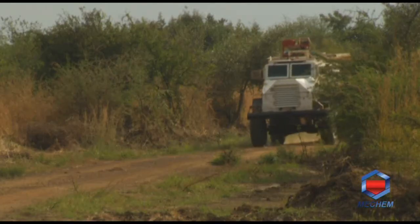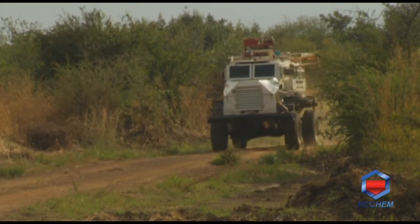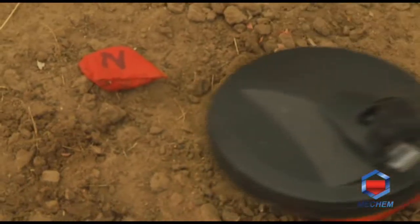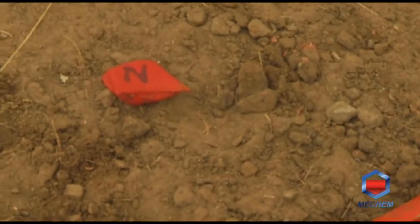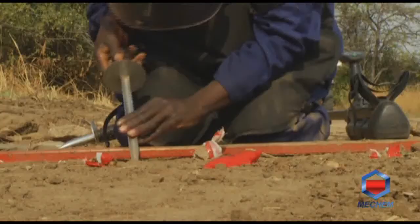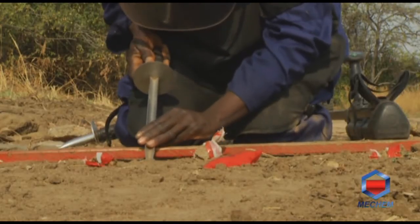Over the years in which Mechem has been involved in mine and BAC, we have cleared in excess of 120 million square meters of land and removed and destroyed a large number of mines and unexploded ordnance, and thereby created safer environments in post-conflict countries.